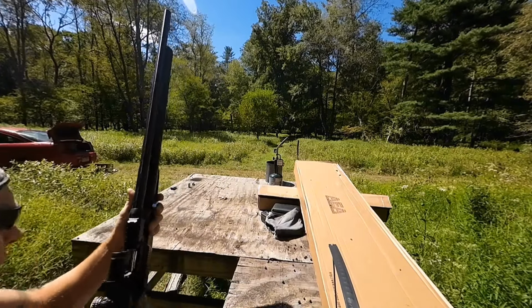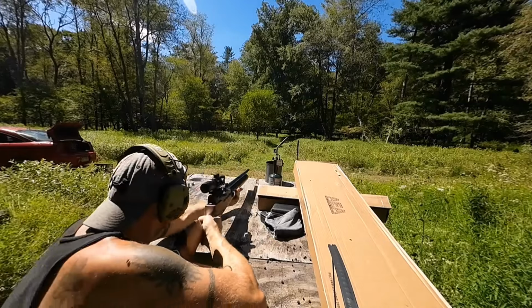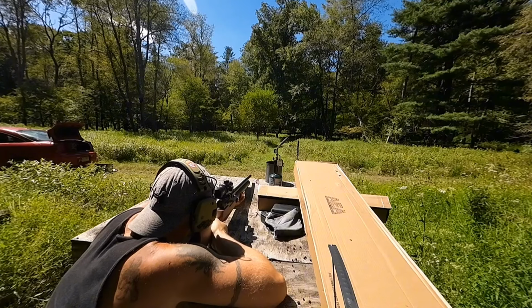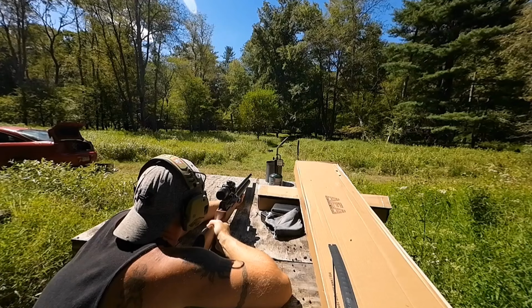Tempered steel shovel versus Aea Zeus 72 cal penetrator rounds. Safety off. We hit it.